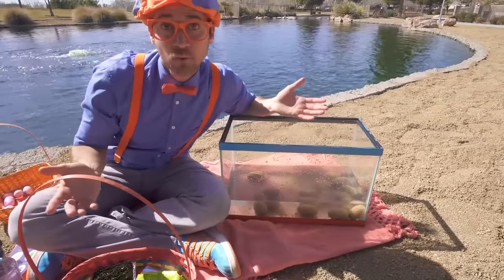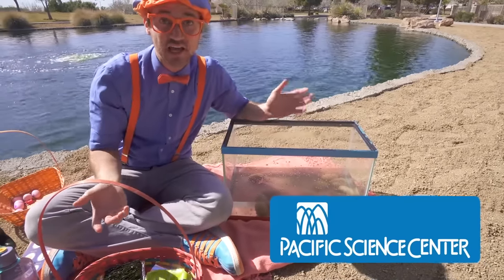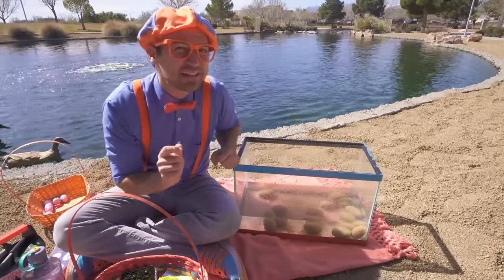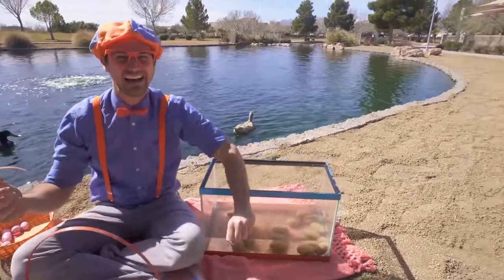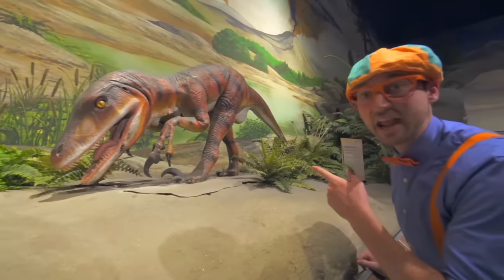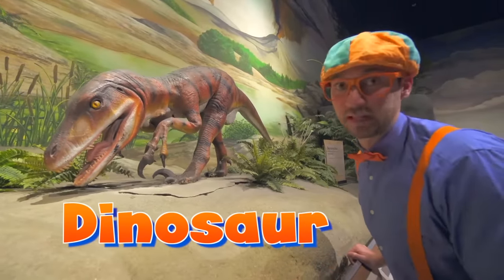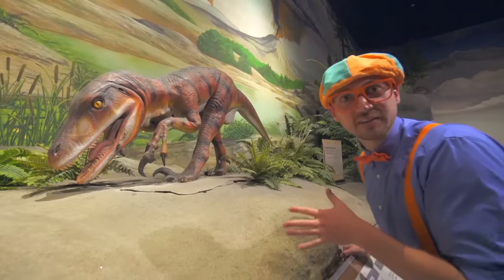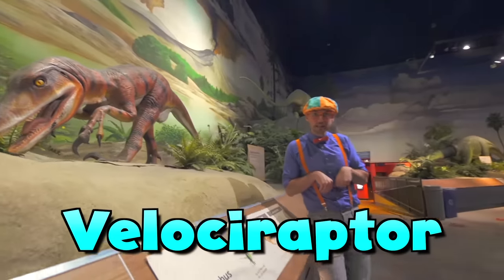So, why don't we head on over to the Pacific Science Center up in Seattle, Washington to check out some dinosaurs. So, be sure to see what dinosaur is your favorite. Whoa, check that out. That right there is a dinosaur. They don't live on our planet anymore, but they used to. Look at it. It kind of looks like a velociraptor. Will you act like a velociraptor with me?